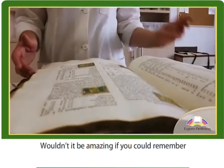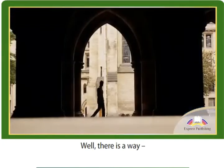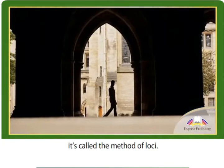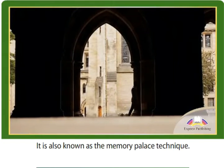Wouldn't it be amazing if you could remember huge amounts of information easily? Well, there is a way. It's called the Method of Loci. It is also known as the Memory Palace Technique.